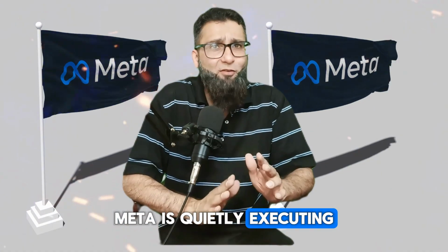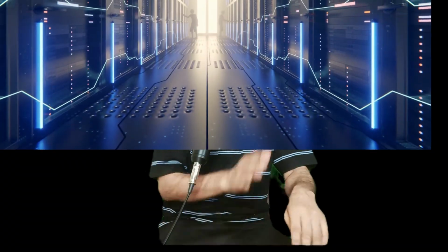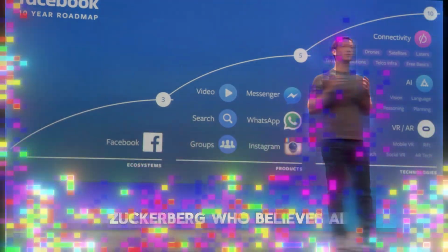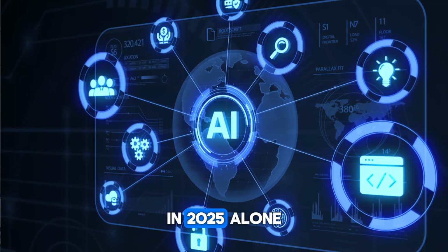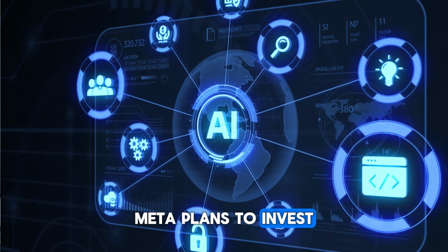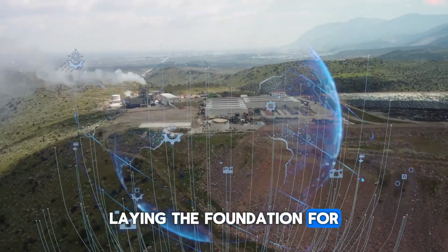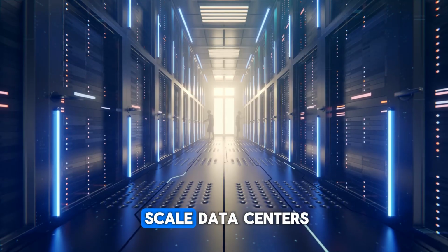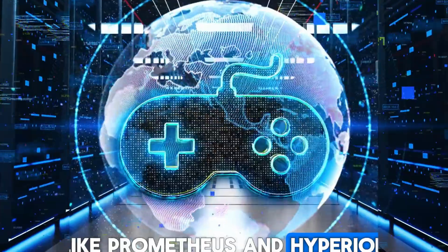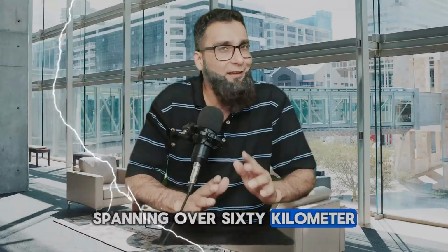Meta is quietly executing one of the most ambitious AI infrastructure build-outs in tech history, led by CEO Mark Zuckerberg, who believes AI is no longer just a tool but the platform of the future. In 2025 alone, Meta plans to invest over $65 billion into AI infrastructure, laying the foundation for its superintelligent ambitions. At the heart of this vision are gigawatt-scale data centers like Prometheus and Hyperion, clusters so massive they rival the size of Manhattan, spanning over 60 kilometers or roughly 7,500 soccer fields.